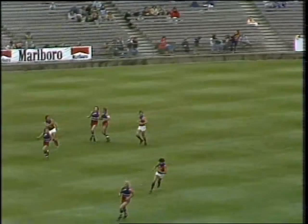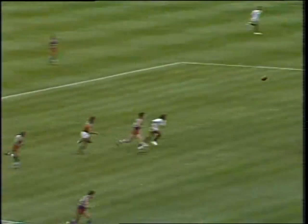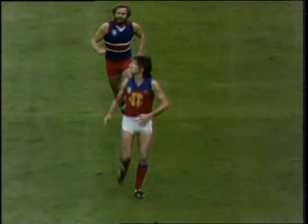Driven by Miller. Down towards Thompson. Nice mark too. The left footer gets on and a great hand pass to Murphy. Murphy's got time to steady and send a long one out wide to Serafini. Serafini takes the mark.